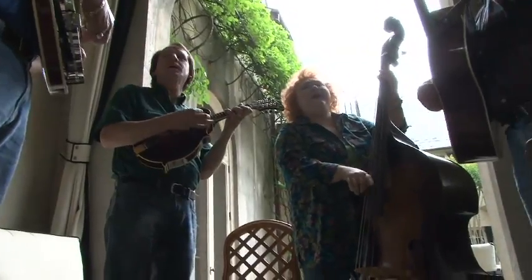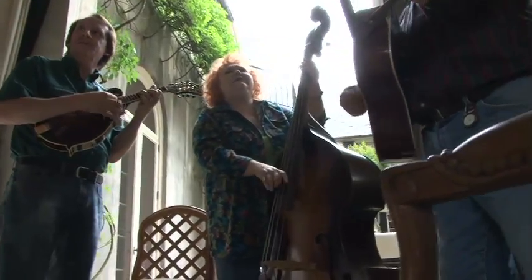I love bringing a little bit of nature into something structured. It's going to be so much prettier being so relaxed than it would be if everything was so perfect.